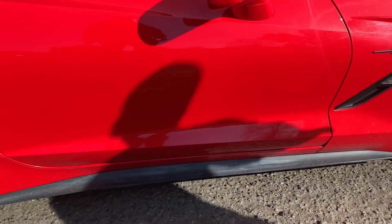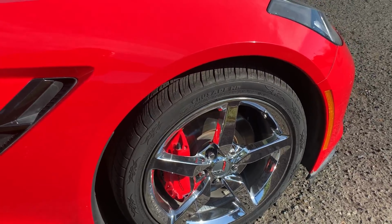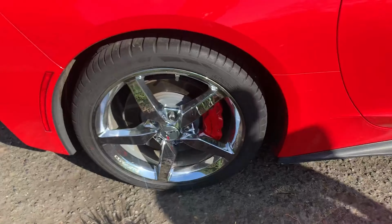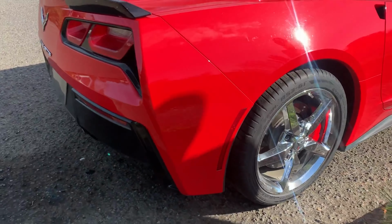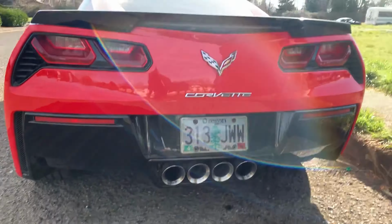And also notice that there's no road rash on the wheels. Okay. Don't get too close to the curb. That's all I ask. Oh, you got it. And because the front is so low, be careful with that. Oh, yeah, definitely. Yeah, no dings, no scratches on the actual car.